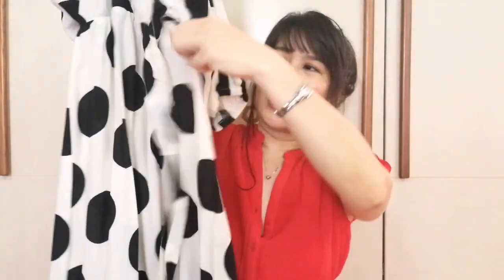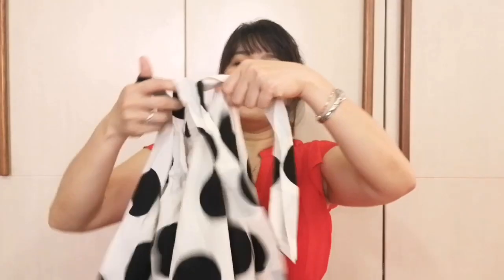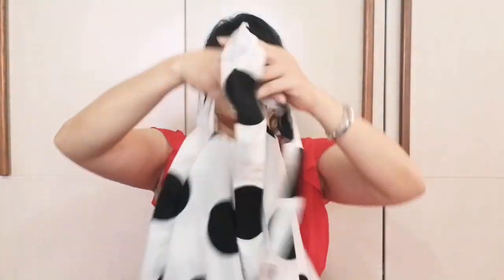Another thing, it has a belt on the side, which can help create more shape. All you need to do is tie this one on the side. Yes.